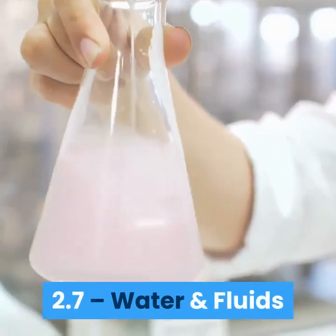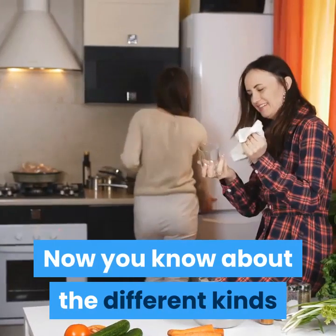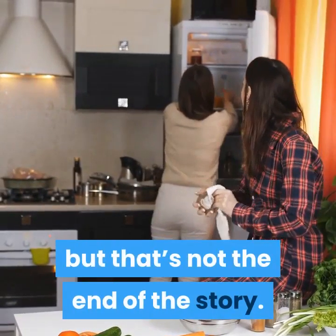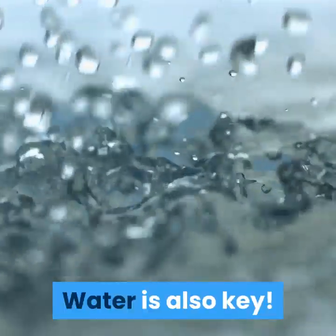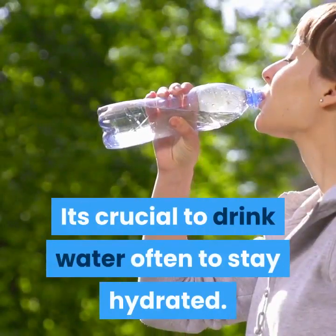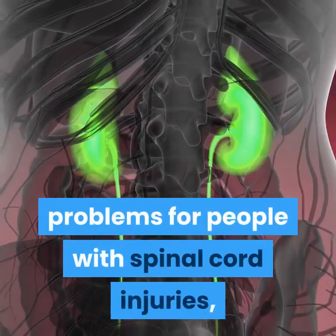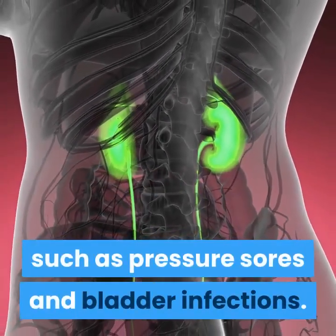2.7 Water and fluids. Now you know about the different kinds of nutrients you need to stay healthy, but that's not the end of the story. Water is also key. It's crucial to drink water often to stay hydrated. Insufficient fluid intake contributes to many health problems for people with spinal cord injuries, such as pressure sores and bladder infections.